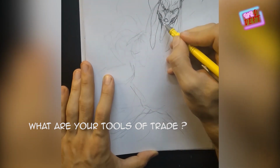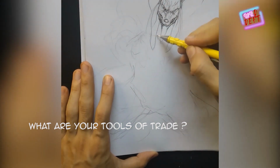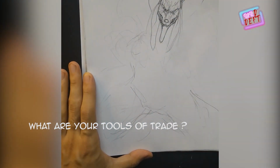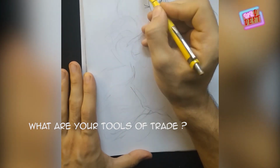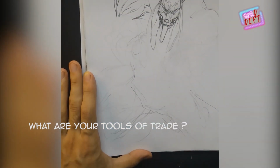It's far more advanced than the Manga Studio. And I'm using Photoshop for the coloring sequence. I like Photoshop better than the Manga Studio for the coloring, and if the books are going to be printed or something like that.